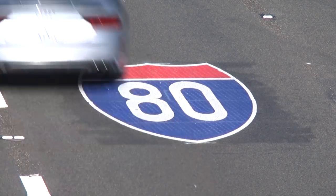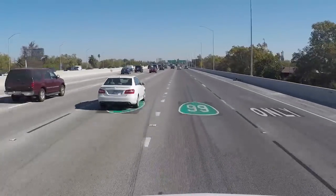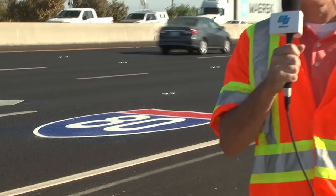I think it's helpful. They improve safety by giving motorists advance notice so they will be less likely to move erratically to change lanes at the last second. Striping projects like these are an example of how Senate Bill 1 is helping make roadways all across California safer for motorists.